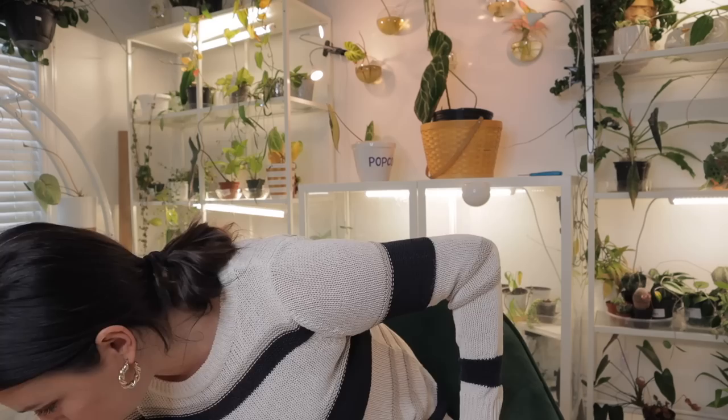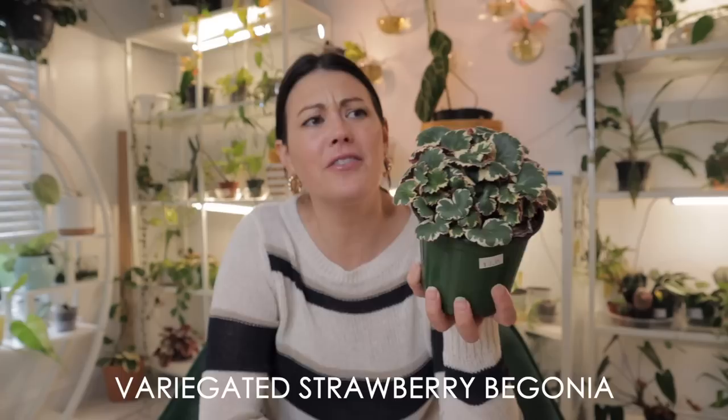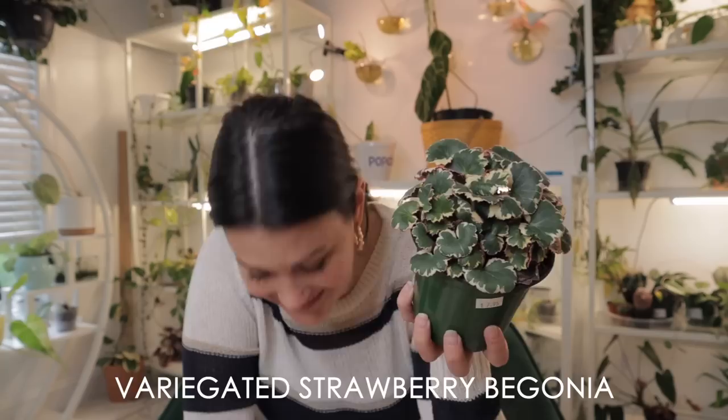Now I ended up only getting one more plant because the bill was racking up at this point. But I ended up getting this really cute variegated strawberry begonia. I had one in my bathroom for a long time and I don't know whatever happened to it. Has that ever happened to anyone else where all of a sudden you think, what happened to that one amazing plant I had that one time?